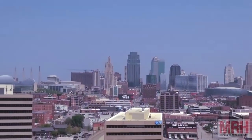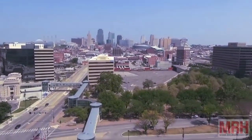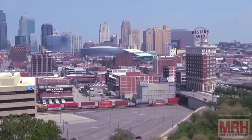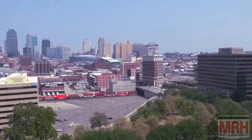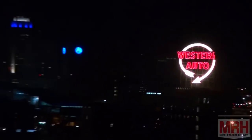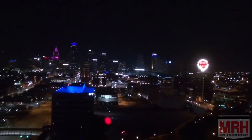So Kansas City was a beautiful, beautiful city by day. From my view in the hotel room, the trains looked just like model railroad models running through the center of the city. You could see that beautiful Western Auto building that Chuck Hitchcock built and put on his famous Santa Fe layout that we're all familiar with. And at nighttime, this beautiful building had a neon sign on it, that gorgeous Western Auto sign that just lit up and complemented the entire Kansas City skyline.